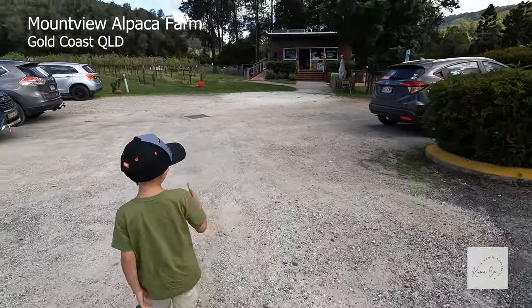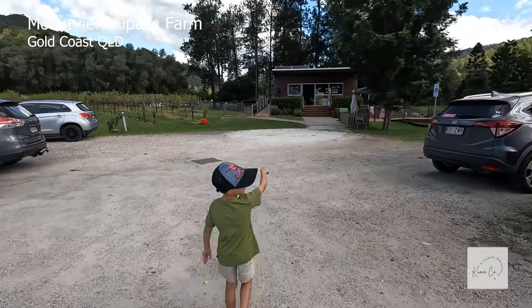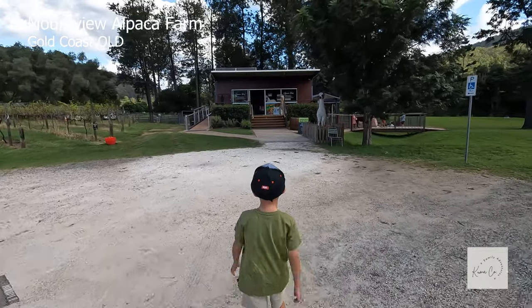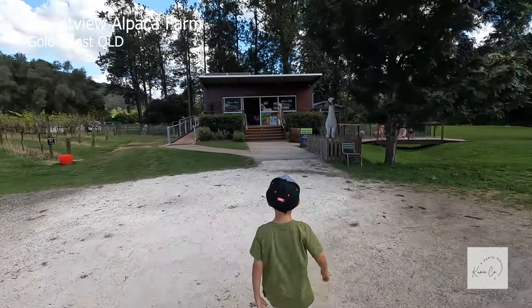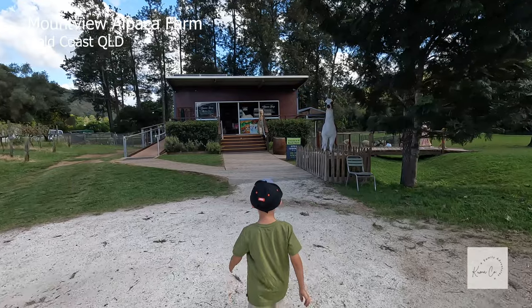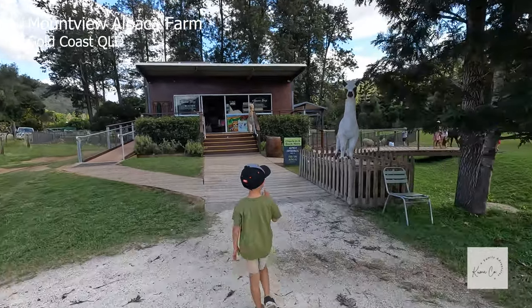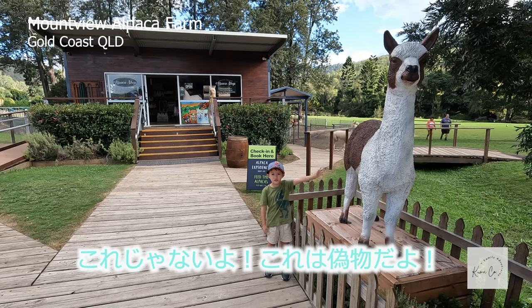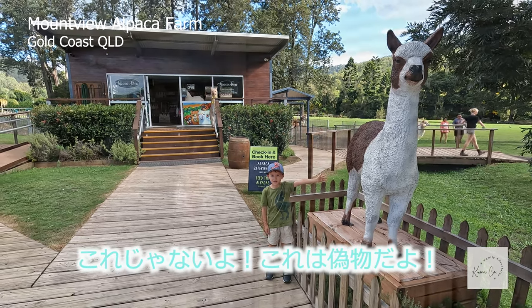Alpaca. Which type of wolf was the alpaca? Not this one, this is a pike one.